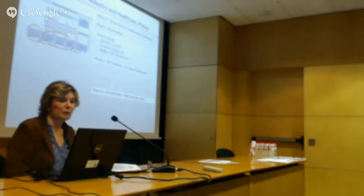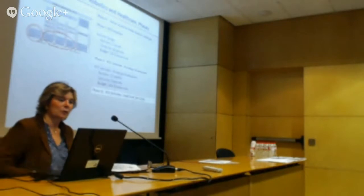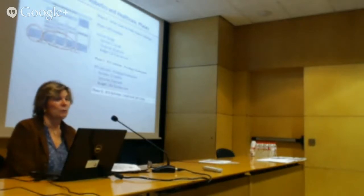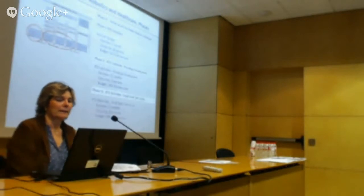The budget is 42,000 euros for each consortium that will be selected. This is phase one. Phase two is the prototype development. The runtime is 12 months. The consortia will be selected from the first three; we will select two of them. And the budget is 145,000 euros per consortium.